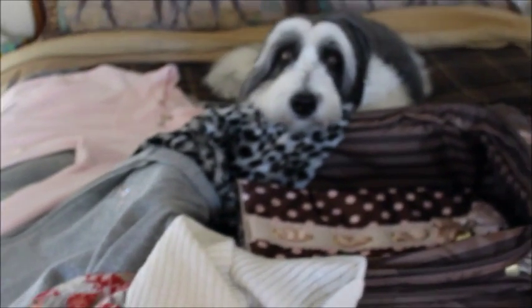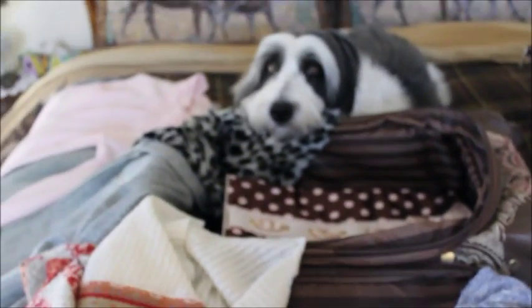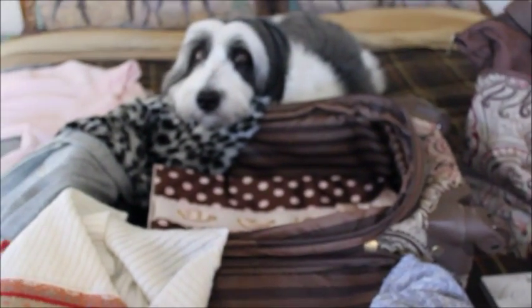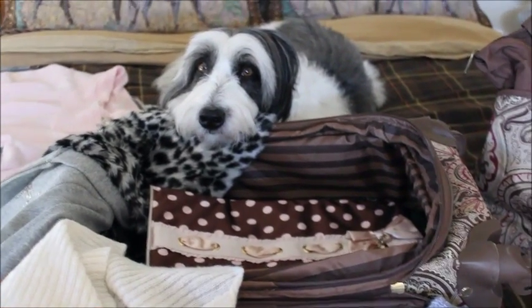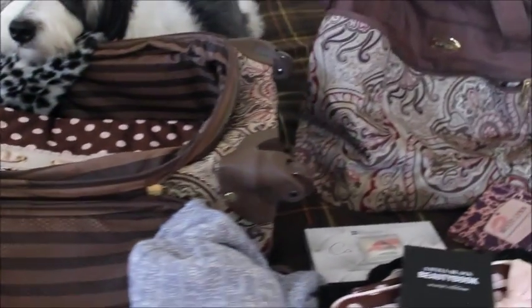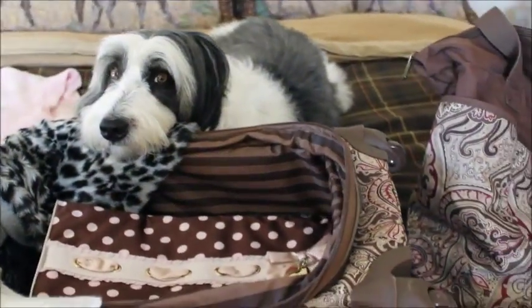So that's what I'm doing, and I'm gonna pack a few tank tops because I always layer up with tank tops under my clothes. I've got red, black, white. I'm gonna bring a pair of jeans. I really don't need to pack too much. Okay, guys, so that's what I'm up to right now, packing and getting ready.